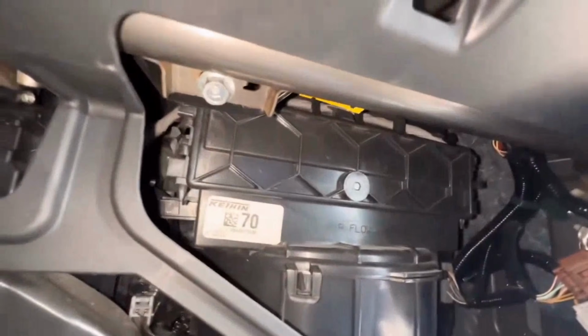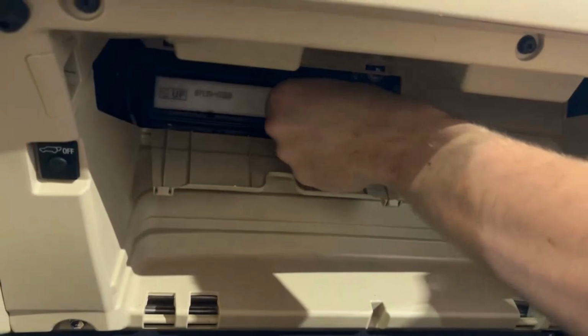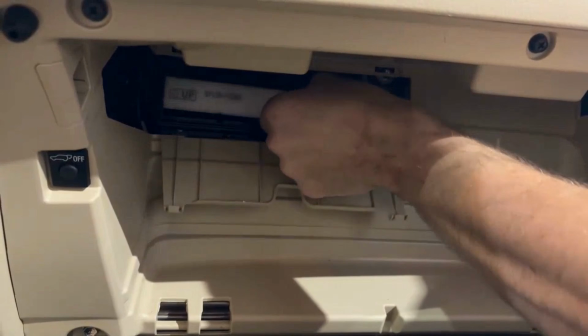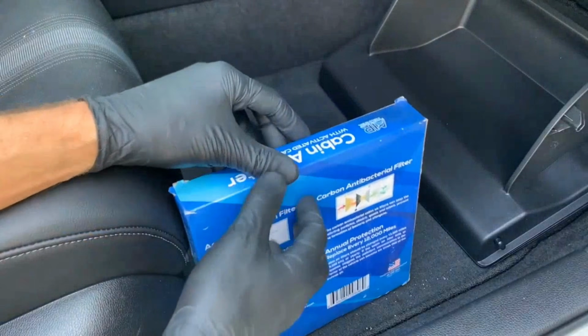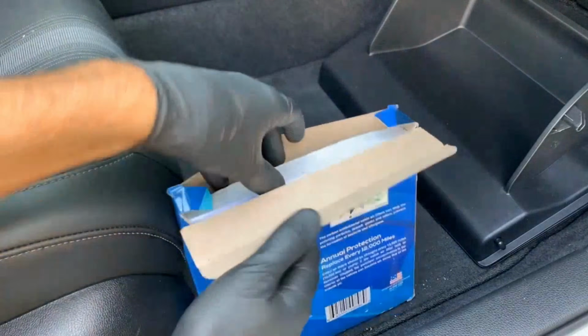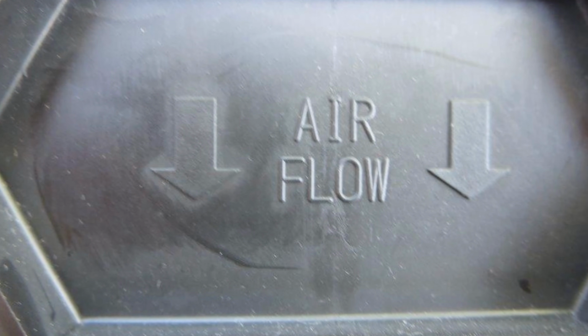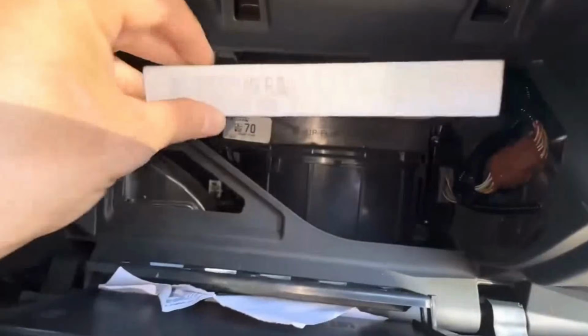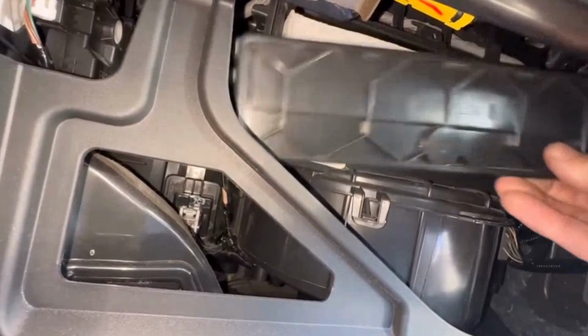Fourth, behind the glove box you will see a rectangular housing with a cover. Remove the cover. It usually just unclips. Fifth, slide out the old filter and look at it. If it is gray, brown, or clogged with debris, it definitely needed replacing. Sixth, note which direction the airflow arrow points on the old filter. Install the new filter with the arrow pointing the same way.